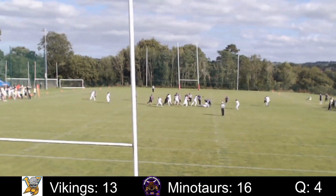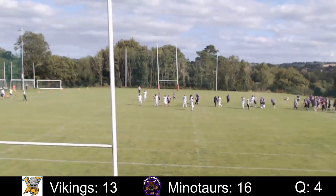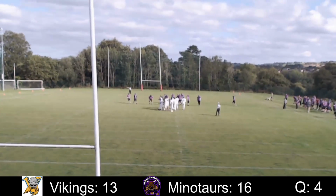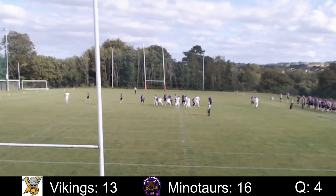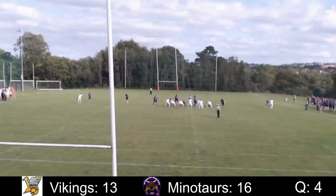Ball snapped, dropping back to pass, getting the ball in Donovan's hands, wrapped up. Timeout from the Vikings here. 37 here for the Vikings from their own 45. Looking to try to get into field goal range here. Two timeouts just used. Heavy set here for the Vikings, one tight end, one fullback.